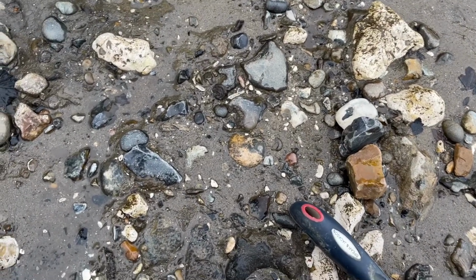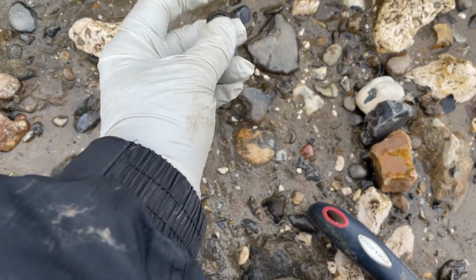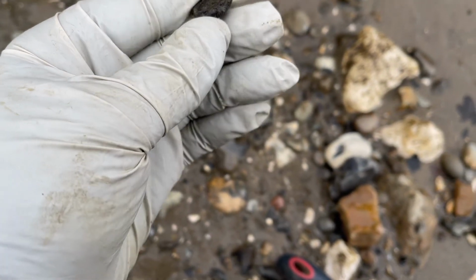First find of the day. That was eyes only. Looks like a lead seal.